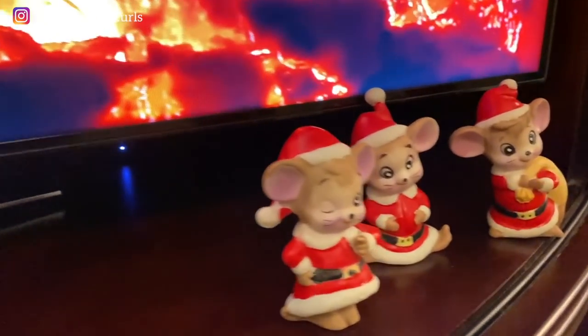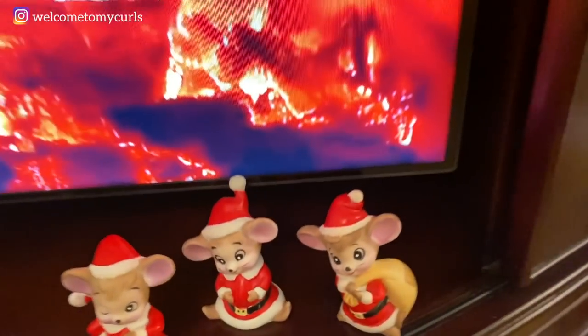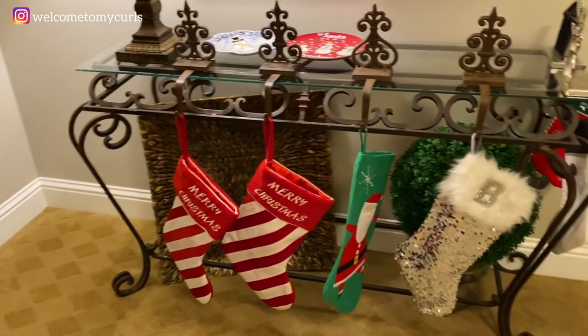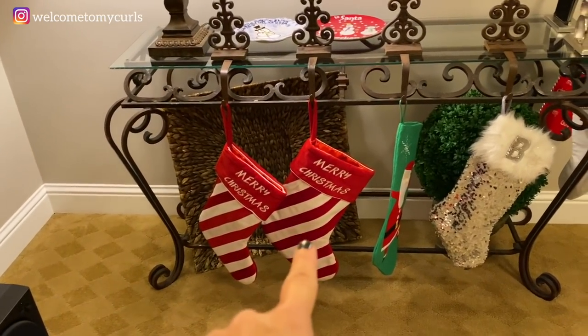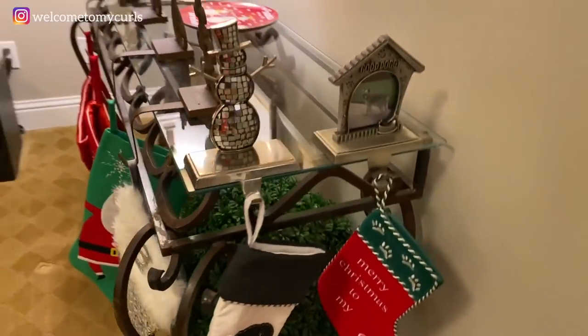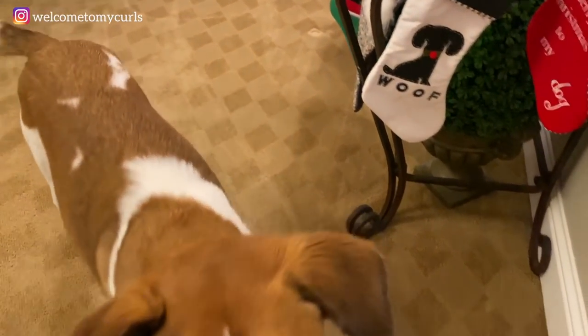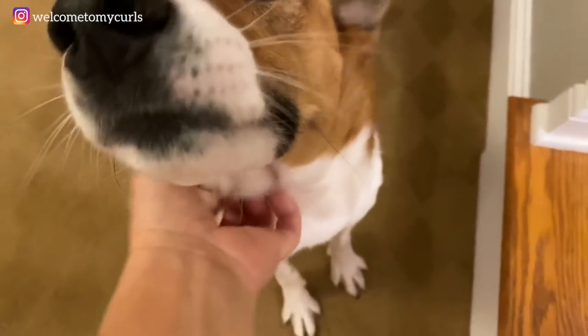And then my aunt gave me these when I was little too. So they always go on the mantle. And here's our stockings. Me, Randy, Kendall, Brecken, Pollux, Maxxie. Right, Pollux? What do you think about your stocking, boo? It's your first stocking.